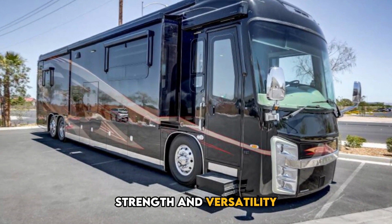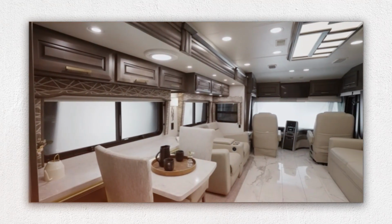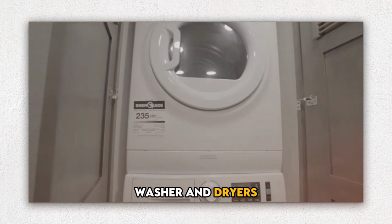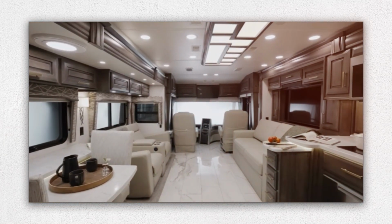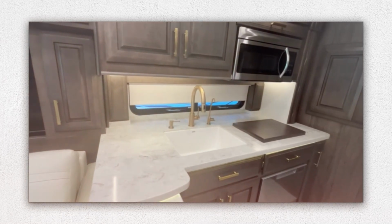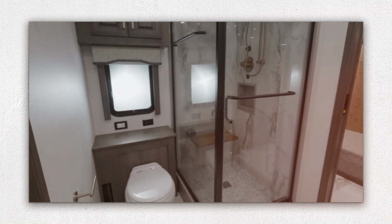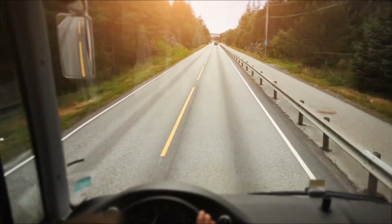Both strength and versatility. With 6 floor plans to choose from, the interiors of the Cornerstone exude modern elegance and feature high-end amenities. From walk-in closets and washer and dryers to large L-shaped sofas, every detail is designed with comfort and convenience in mind. The residential-style appliances and furniture add a touch of sophistication, complemented by tiled floors, electric fireplaces, and powered shades for a luxurious ambiance. Among the many luxury features of the Cornerstone are the leather massaging driver and passenger seats, offering unparalleled comfort during your travels.